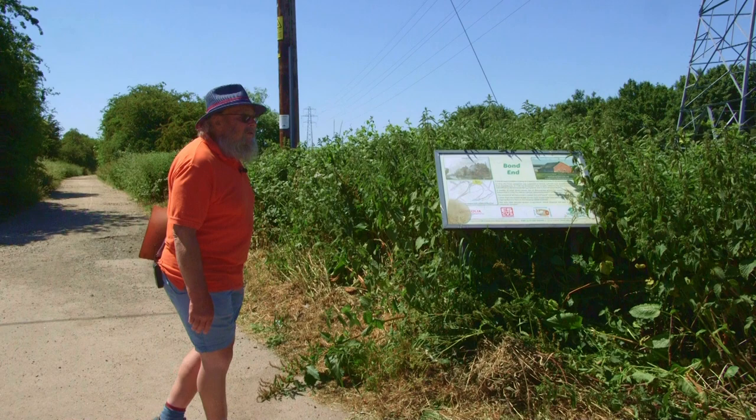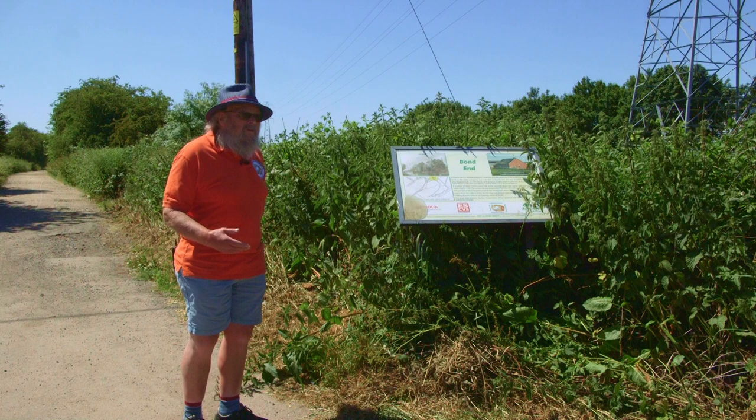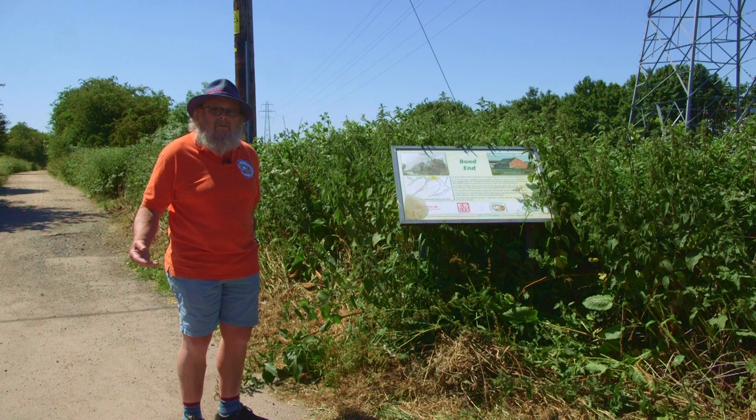As part of it, we did a project called Reap What You Sow, because in 1967 a lot of the old watercourses were infilled to try and speed the flow through, because a lot of sewerage was coming down from Birmingham, the Black Country and Stoke.